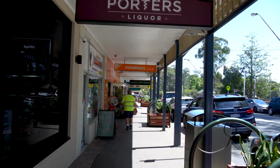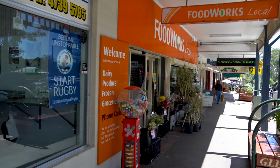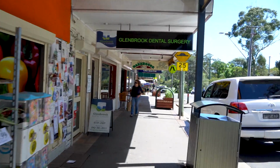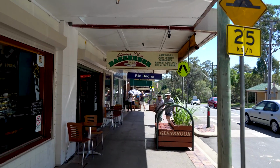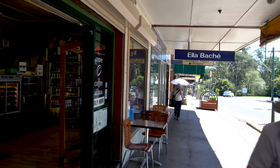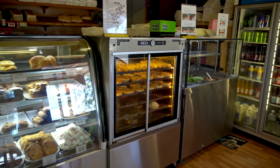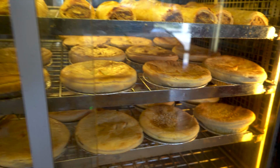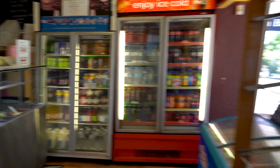Just all your typical stores. Here's your grocery store right here, and I'm just walking past a butcher. So there's the local grocery store, and here's the Glenbrook Village Bakehouse, where you can get yourself a cappuccino or a light lunch, sandwich, pastries, cakes, pies. All of their pies, when they say pies, I think they're referring to, I'll show you, these kind of pies right here. You see? So when they say pies, they don't mean the pies that we mean. Hi, how are you? So those are the pies that they're referring to.